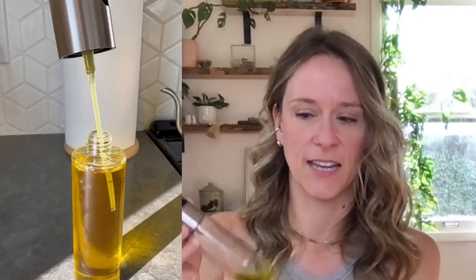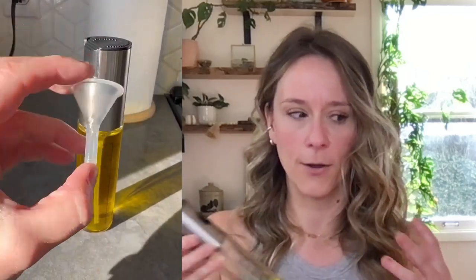Could you mix vinegar and oil? Absolutely. I also use that as one of my suggestions. You could very easily use this as an outdoor use for olive oil. Anything that's a little bit more of a thicker liquid. So like Terry said, using it in the oven, olive oil, etc. You can really use it anywhere.